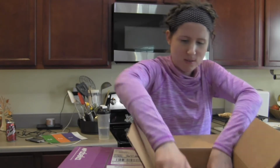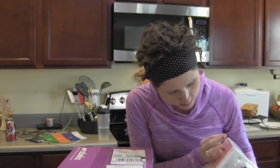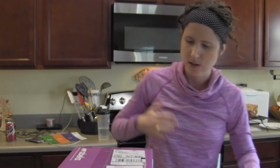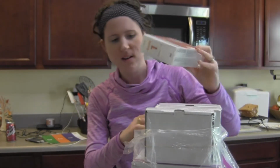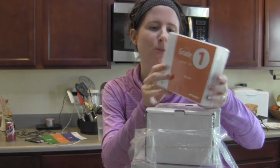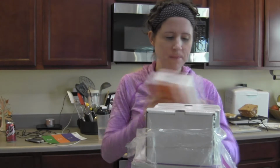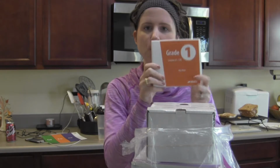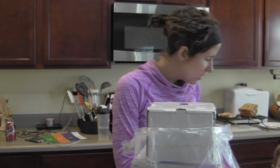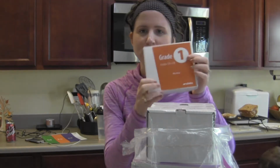In here, I'll just pull this whole thing up if I can. This looks like DVDs and some flashcards that we ordered. So I'll put these up here on this other box. Okay, so here we have the DVDs. We have lessons 1 through 60 here, and let's see, 61 to 120. Where are those? They're brother's DVDs for school. Yeah, and 121 to 170.